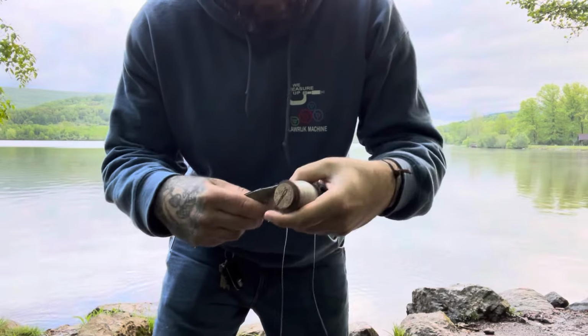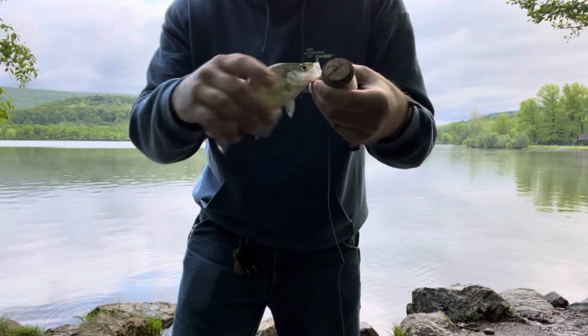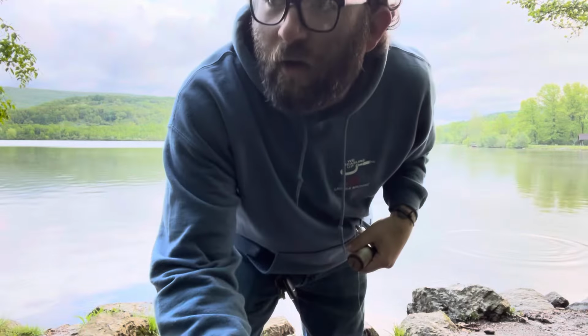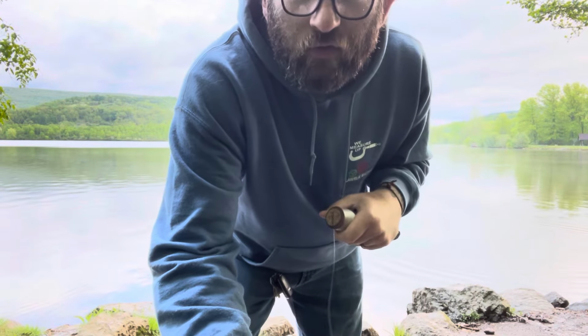Surprise, surprise, another absolute dink. Dinky little thing. I want to catch something bigger. I might be switching over to a Carolina rig and power bait soon. I think I'm going to try one more fish on this, but there's a ton of trout jumping, guys. A lot of trout.